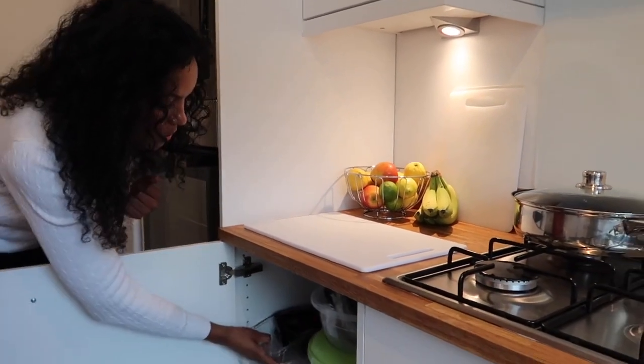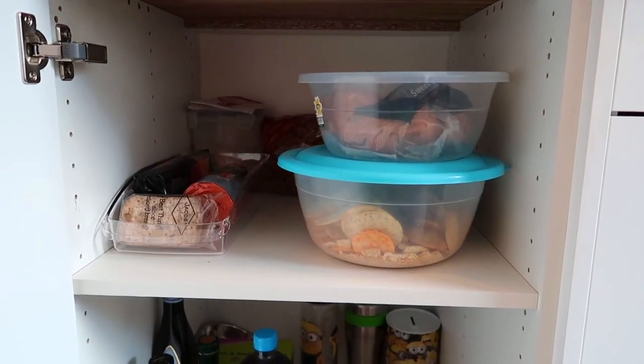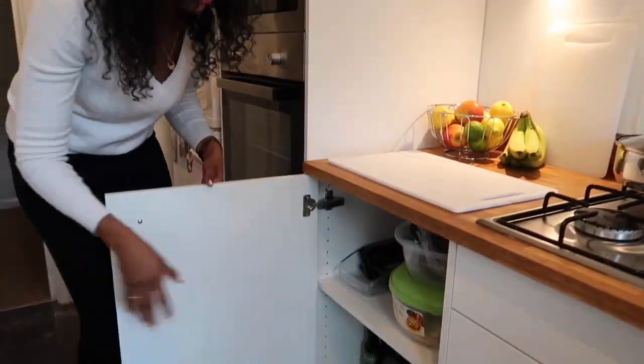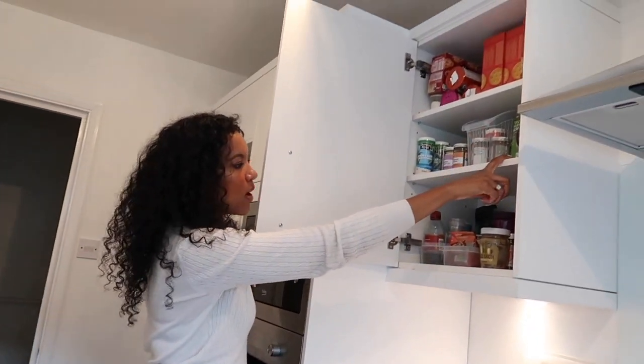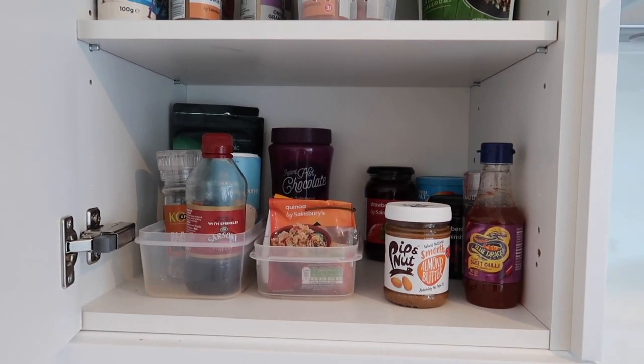So that goes in there, which I'm really loving. We've got the cat food down there, juice down there, our oil. So mainly the cat food and stuff is down there. And then up here we have even more storage, which I'm really happy about. And we tend to have crackers at the top, our seasoning and quinoa there, and then like salt and vinegar. We've got our chia seeds.